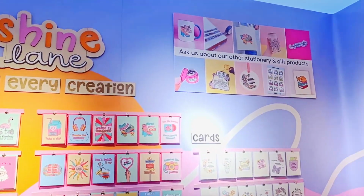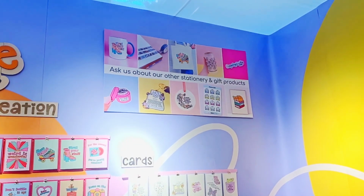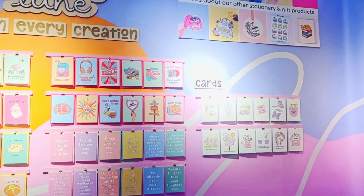And then I made this big sign which has examples of other products I do that aren't with me, which says ask us about our other stationery and gift products, so people can kind of see what we do that's not here on the stand.